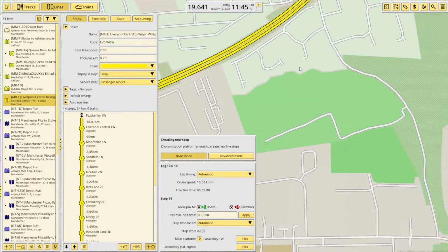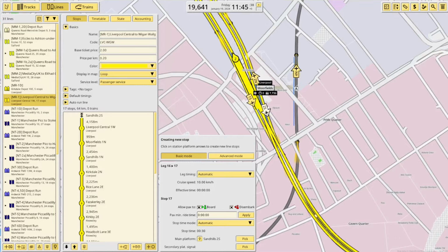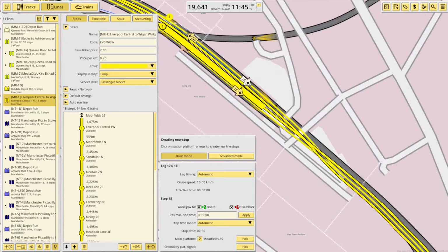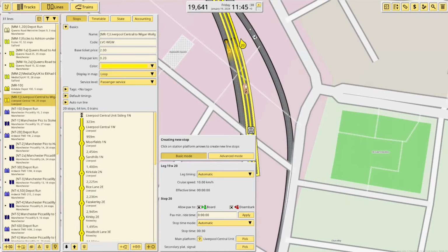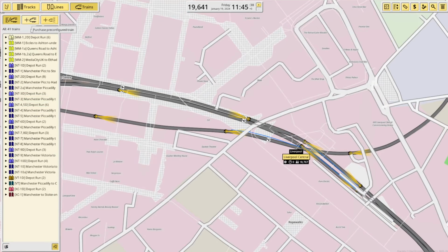So this is the interesting bit, is going to be trying to get this to work, because I want to have one train an hour terminate at Hunts Cross, I've got that in mind now, at Headbolt Lane. And then the rest will, so there'll be 4 trains an hour, obviously, and the rest will go through to Wigan. So with that in mind, let's do that. Go back to here. We just have to remember that. So let's go trains, purchase pre-configured.